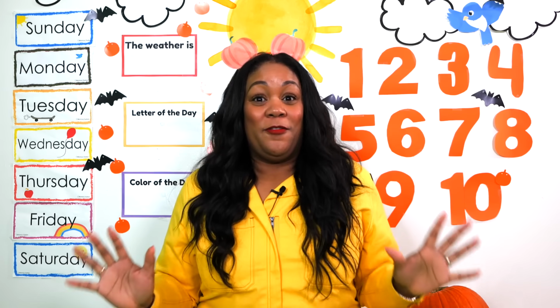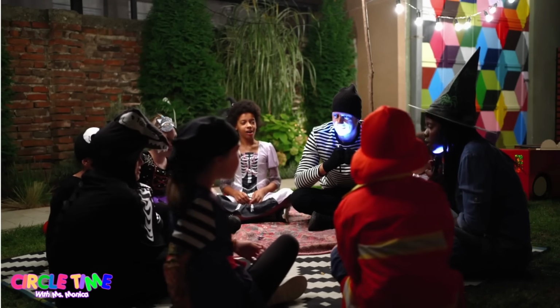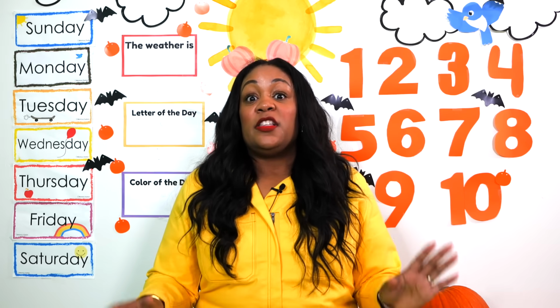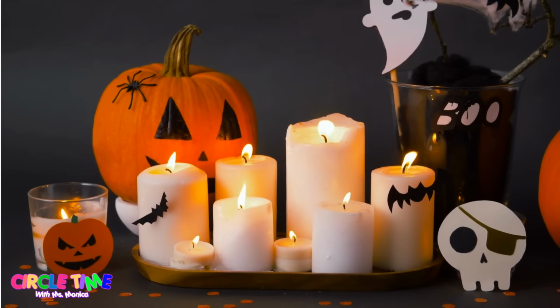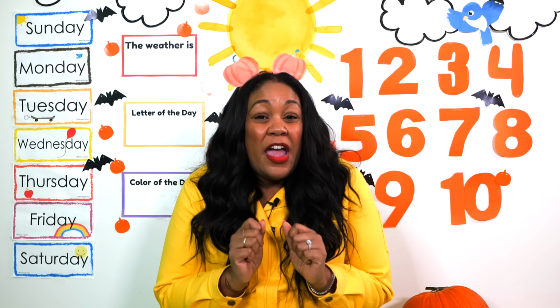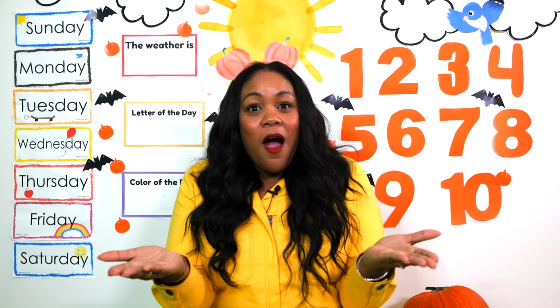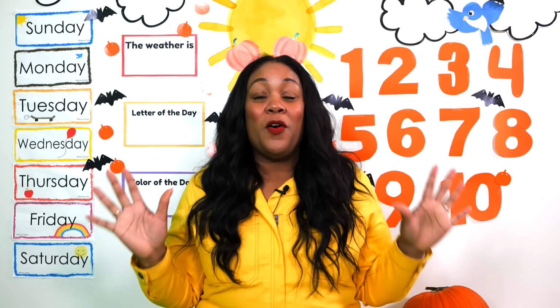Halloween, friends, can be a really, really fun time. Some people celebrate the holiday of Halloween by dressing up, by decorating, by having parties, and even going trick-or-treating. But sometimes Halloween can not only be fun, but even a little scary. Sometimes people decorate with scary decorations, or they may wear a scary costume. If you ever feel afraid or scared, make sure you tell a grown-up. Tell someone how you feel. How do you feel now? Oh, today I feel excited because we're going to have some Halloween fun.